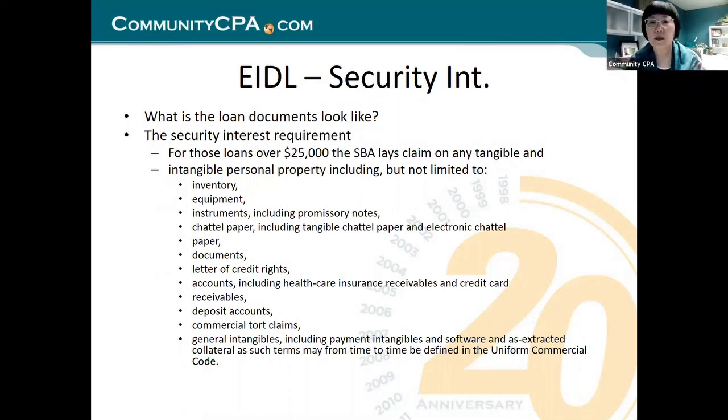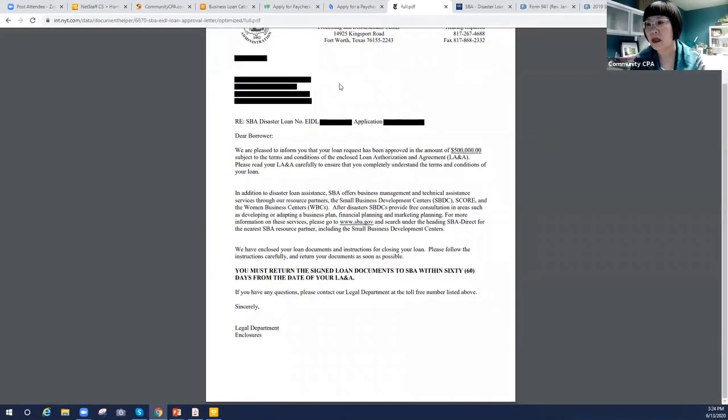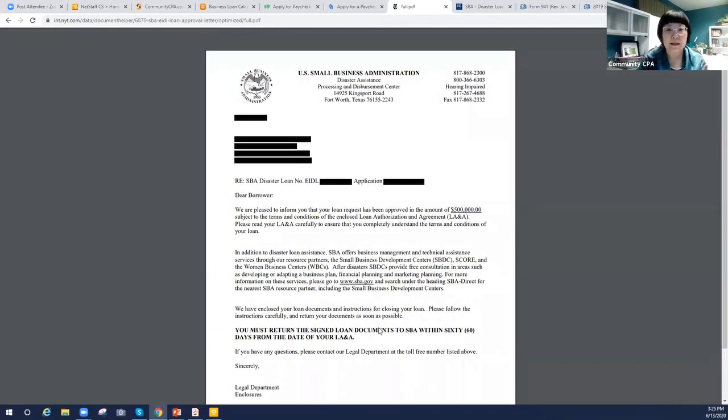Then you also probably ask me, what does the loan document look like? The loan document is 19 pages, and because it is an SBA loan, it is not really like what you're thinking, the loan document you see in the bank. So I want to show you what it looked like from the loan document standpoint. This is the cover of the loan document that you will have for an EIDL loan.